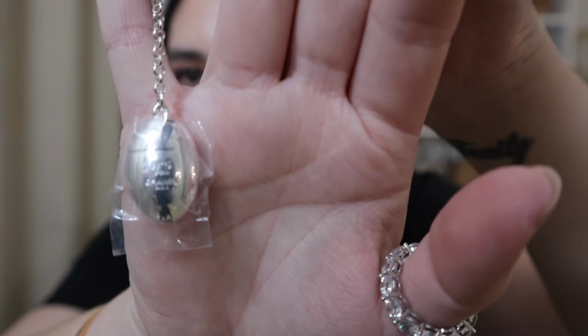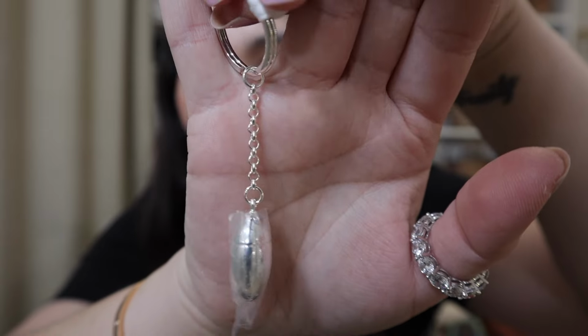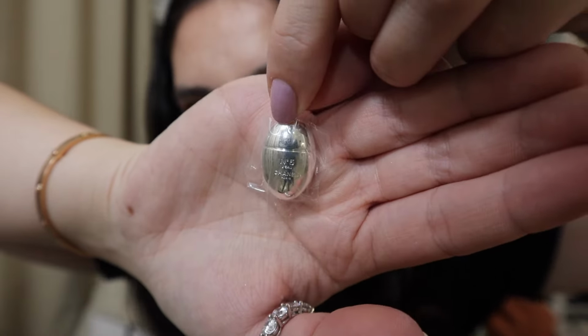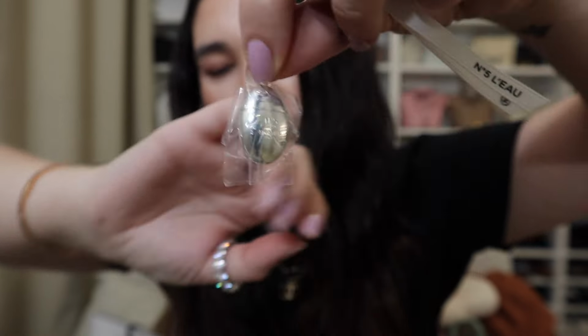This is a 50 ml bottle, and when you purchase this fragrance, they're also offering a freebie sort of thing. I don't know if they would still have this anymore, unfortunately. A little egg shape in a key ring, and it's got that Chanel thing on there. It's got engraved L'Eau No. 5 Chanel, so just a cute little gift thing, I suppose.